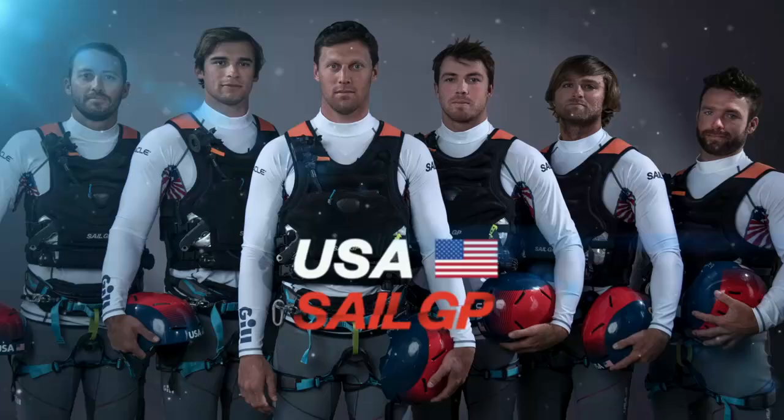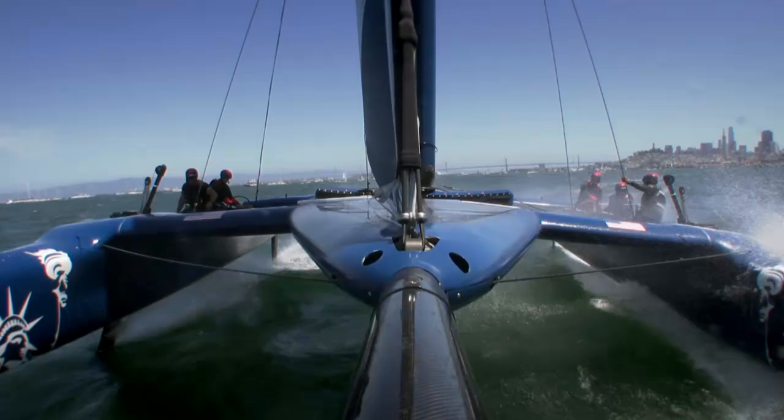USA and the youngest skipper in the fleet, Roten Kirby. Stuff happens at a pretty high speed. The pace of the game now has changed a lot, so you got to make decisions and communicate at a pretty high pace. It looks easy. They're not easy to sail.